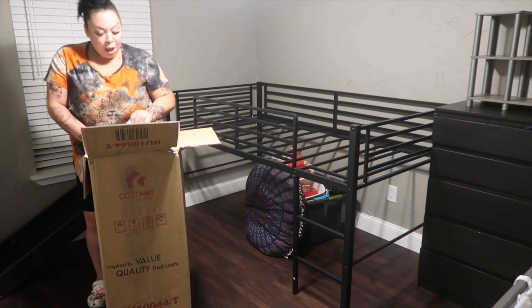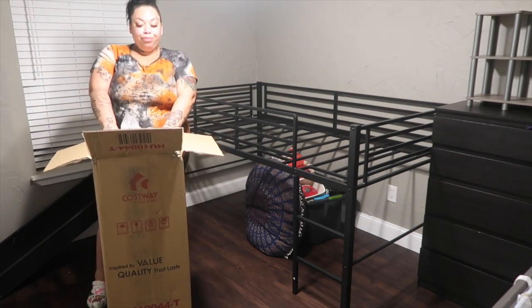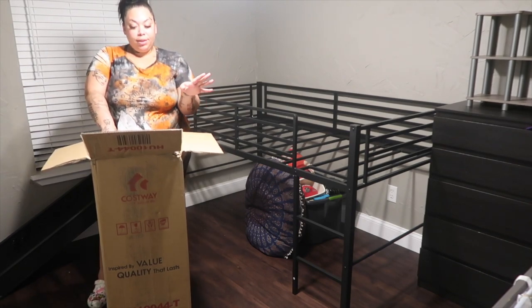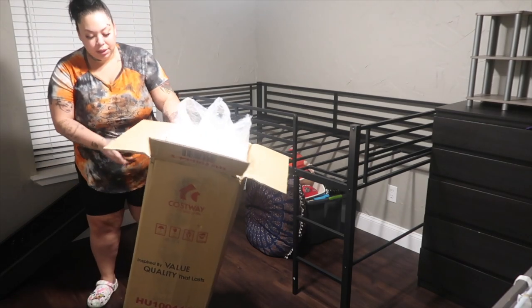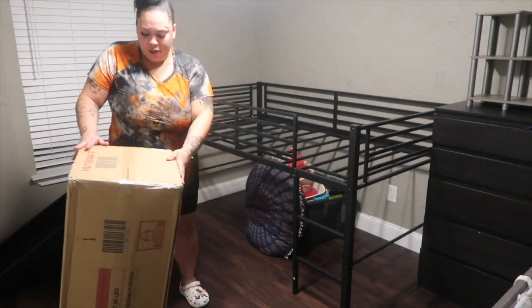Maybe, we'll see. But anyway, this is a memory foam mattress from COSTWAY. They were so amazing to send this to me. Let's see, y'all. Ooh, if I can get it out. Ooh.